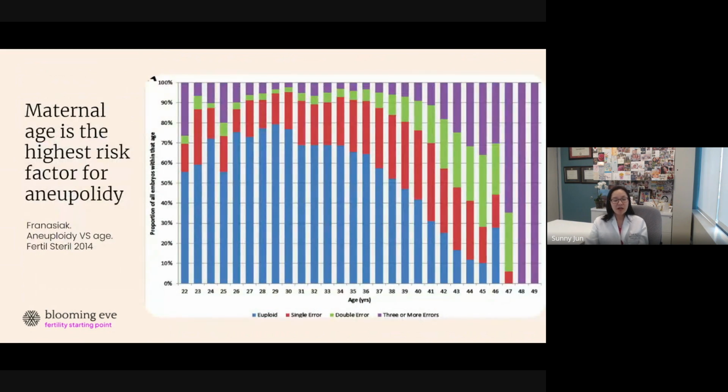Next slide. So maternal age is the highest risk factor for aneuploidy, or chromosomal abnormality. I know this is a kind of complicated slide graph, but I'll explain it in a nutshell. Basically, in women who are younger than 35 years of age, the blue stands for euploid or chromosomally normal embryos. The red, green, and purple are all chromosomally abnormal. So typically in women who are younger than 35 years of age, the chromosomal abnormality rate is anywhere from 30 to 40%, we say approximately about 30%.